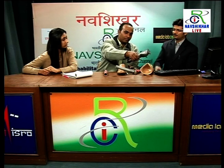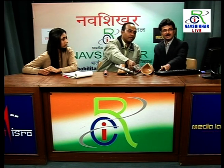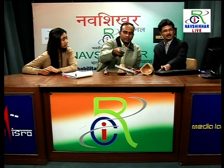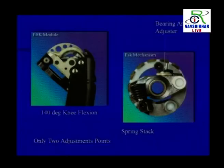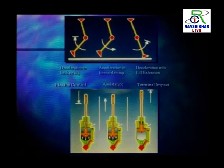So we are discussing here the 4-bar linkage knee joints. But even single axis knee joints have a separate frictional brake mechanism. They use graphite brakes to prevent inadvertent buckling of the patient. When the patient inadvertently flexes his knee up to 25 degrees, the joint automatically gets locked. So fear of falling is not there in such joints.